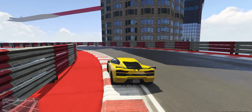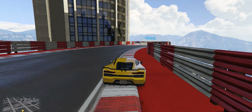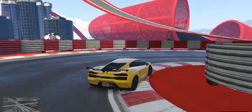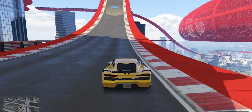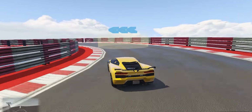And well guys, after a few multiple attempts, I have gotten a best time of 31.9 seconds, which is actually pretty poor for a supercar. And this just shows you that it is very good around the corners, but not that good in a straight line. And so there we have it, the Pegassi Vacca, one of the original cars in GTA Online, which is also still pretty good, and I'd still recommend it to anyone in this day.